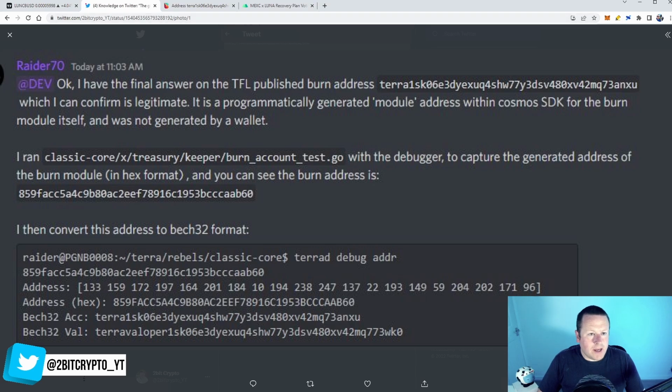So we can say, okay, I have the final answers on the TFL, and if you don't know what that is, the Terraform Labs published burn address, which I can confirm is legitimate. A lot of people were talking about this when we saw the big push in the community burn program. There were loads of people questioning whether this was one of Do Kwon's wallets, whether it was some kind of hack wallet. It can now be confirmed that it is a programmatically generated module address within the Cosmos SDK for the burn module itself and was not generated by a wallet.